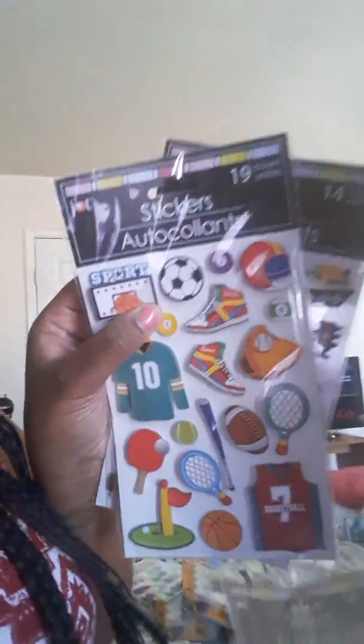Yeah, they're 3D. And this. That's another car one. I couldn't find another sports one. So I thought these stickers were super adorable to add to my sticker collection. I have a million stickers. I love stickers. And then we're going to move on to Walgreens.